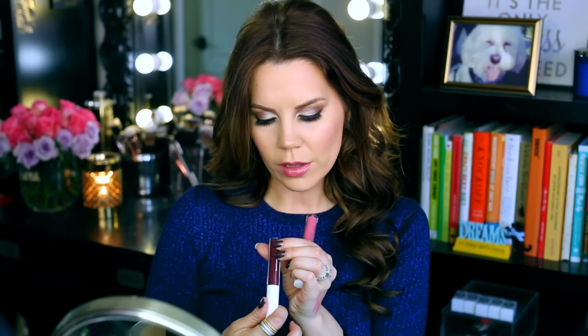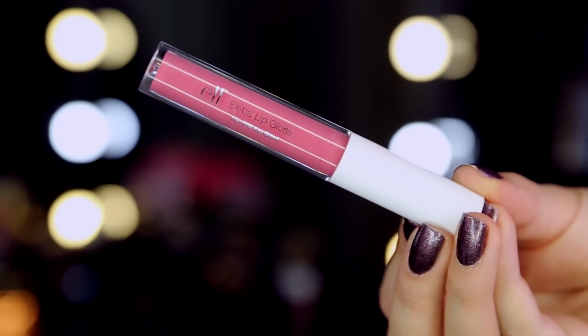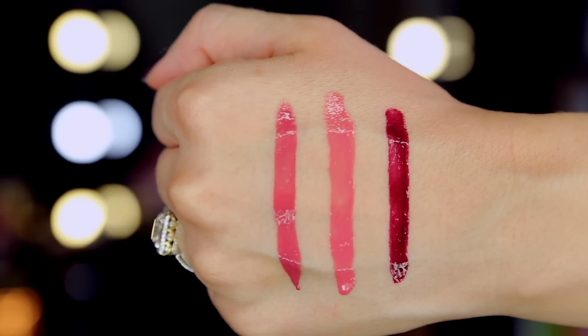All three of these come in the hanging display like this. This is what it looks like. The other two shades that I have are Luke and Mark. Now Mark is almost identical to Michael. Mark is a little more pink and Michael is a little bit more on the purple side, but they are very, very similar. Love them both. The one that I don't like, surprise, surprise, is not formula-wise. I do like the formula, but this shade Luke is just too dark on me.